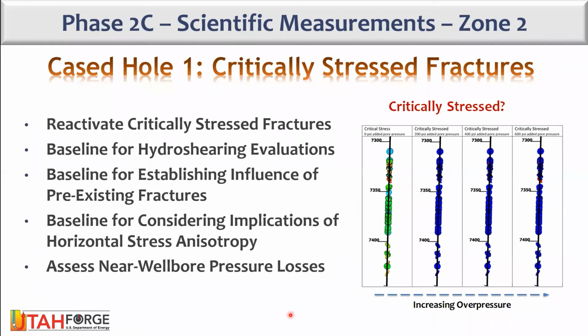First of all, we identified a zone that preferentially had, from the FMI and stress analysis, what we visualized as critically stressed fractures. That as we injected, and progressively as we injected, we're moving in increasing pressure above the static hydrostatic pressure from left to right here. I think you're going to see some red ones appear somewhere in here. Yes, somewhere in here. It's a typical analysis, a little deeper than this zone, but just demonstrating what's going on.